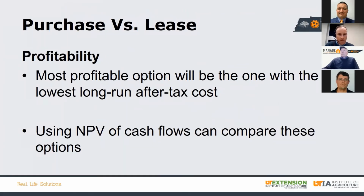As far as profitability goes, we're interested in what has our lowest long run after tax cost. And I will also share with David, I think I have, Iowa State has a great net present value calculator where you can put in your numbers, and for different pieces of machinery, they have the costs all coded in, all of this stuff that we've been going over this evening, and it will generate a net present value for it so you can compare leasing, rollover plans, and outright purchases.